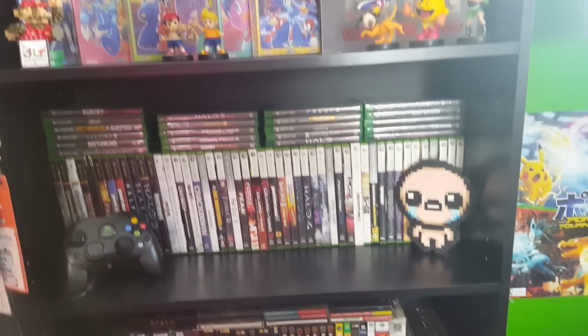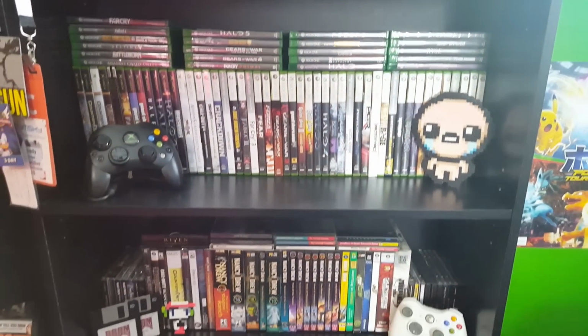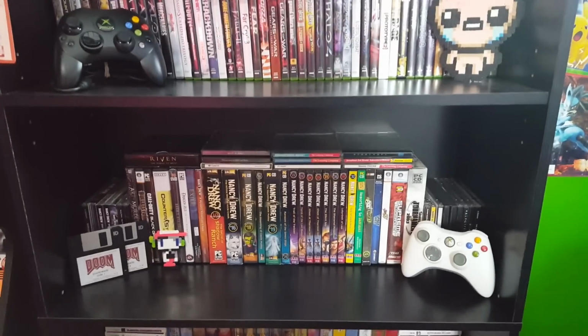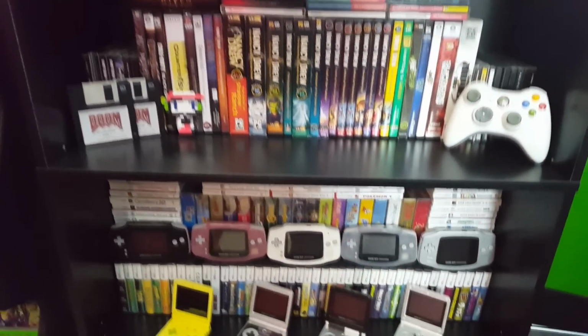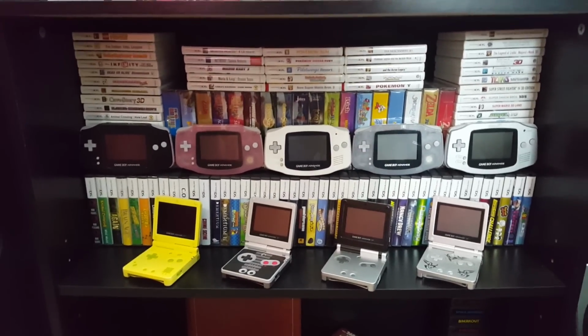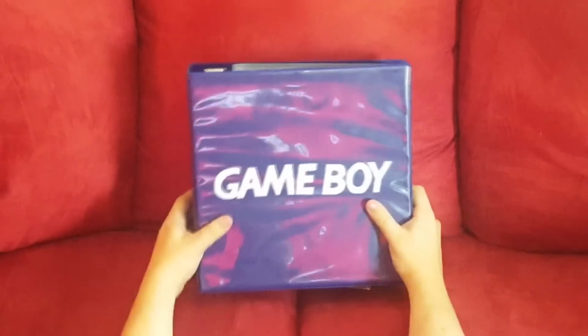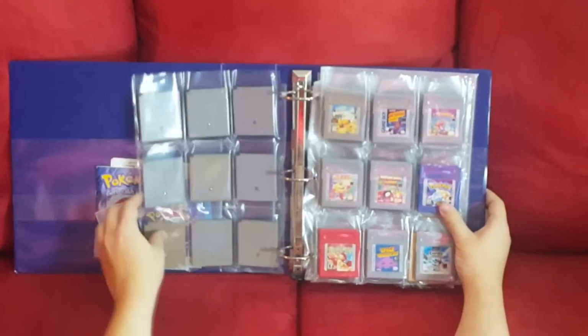And I've got a shelf dedicated to my Xbox games. Some PC games, I'm a big fan of PC gaming as well. And then this shelf has all of my boxed Nintendo handheld games, as well as some special edition Game Boy Advance SP systems up here in the front. Now these boxes are actually empty. I like to keep my cartridge games out of the box so they're easy to access.